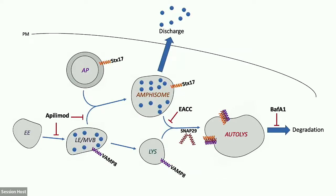And so for the last section, I'm just going to say that early endosomes on the left-hand side on the bottom give rise to late endosomes, multivesicular bodies. They then fuse with the autophagosome to form the amphosome, which can undergo secretion, or the amphosome can fuse with the lysosome to become an autolysosome, and then there's degradation. So this can be inhibited in a number of steps. If you use the drug I showed you for PIKfyve, apilimod, you'll block an early step. If you use a drug that is a syntaxin 17 inhibitor, it will block the formation of the autolysosome. And this is well characterized now. And if you use bafilomycin A, you'll get the autolysosome, but it won't degrade.